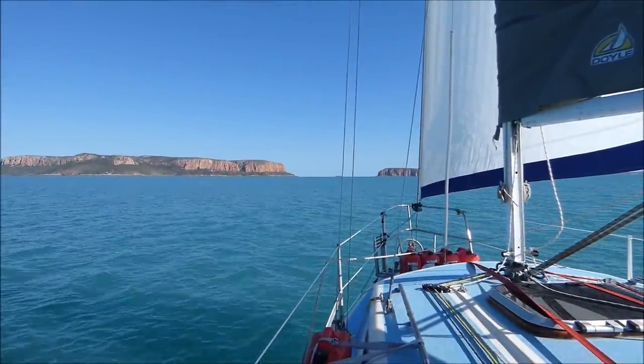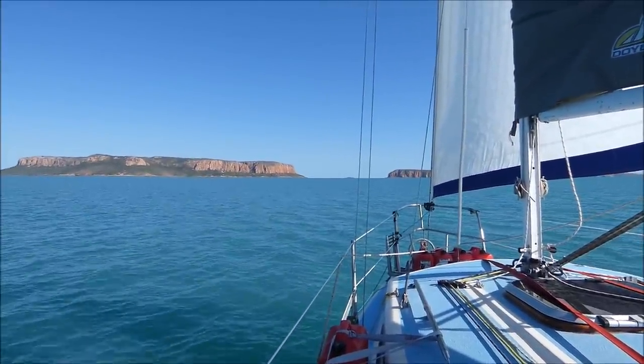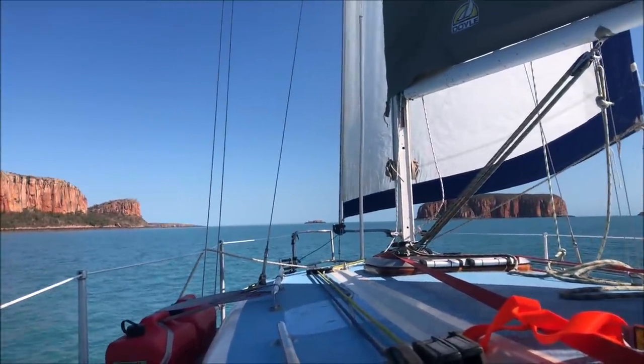With the forecast changing to 30 knot southeasterly winds in a couple of days, we head back to Raft Point with the hope of continuing up the coast to Sampson Inlet the next day.